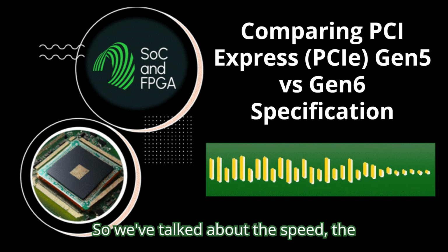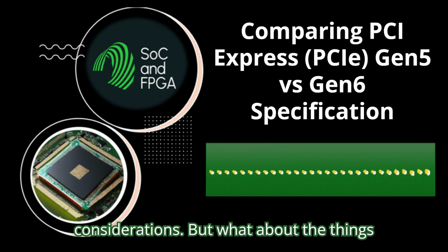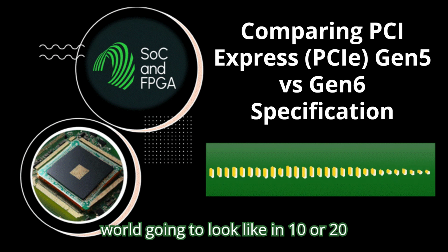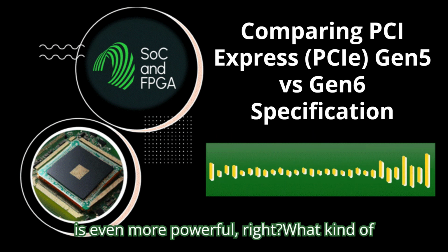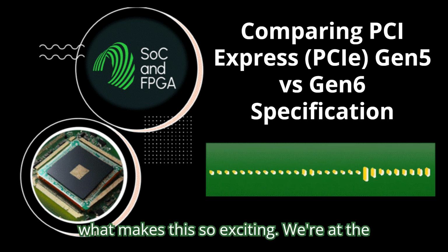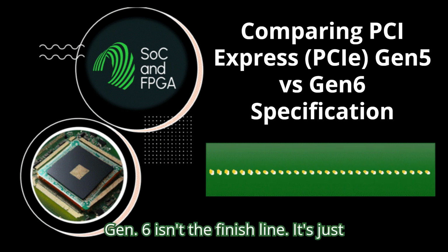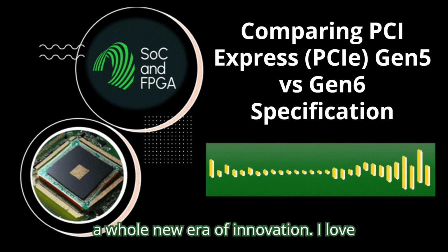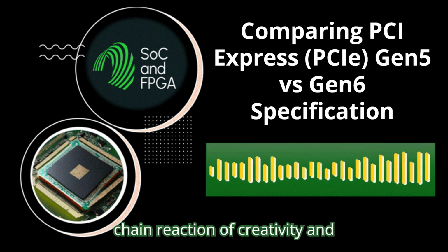So we've talked about the speed, the challenges, the applications, the ethical considerations. Yeah. But what about the things we haven't even considered yet? What's the world going to look like in 10 or 20 years when data moves even faster and AI is even more powerful? Right. What kind of crazy innovations will we see that we can't even fathom today? I know. That's what makes this so exciting. We're at the edge of a huge unknown world. It's true. Gen 6 isn't the finish line. It's just the beginning. It's a launch pad for a whole new era of innovation. I love that. It's like a spark that sets off a chain reaction of creativity and discovery.